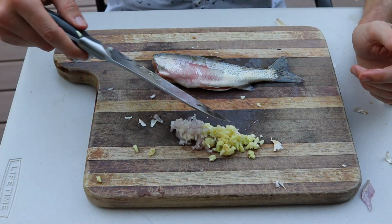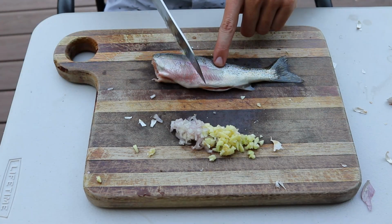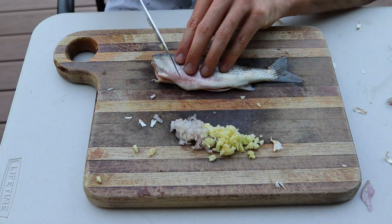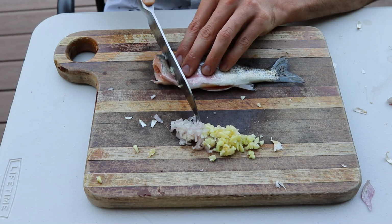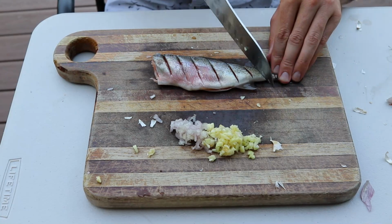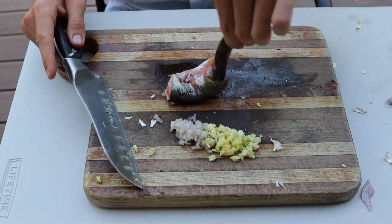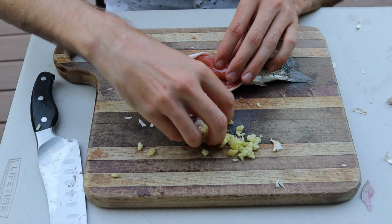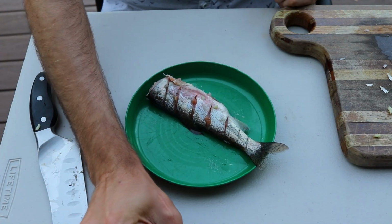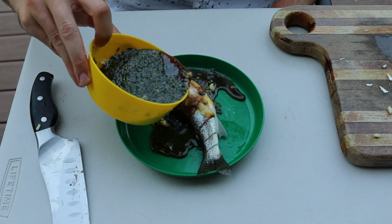So I think what I'm gonna do is I'm just gonna stuff it with all this garlic and shallots, but before I do that, I am going to just make some slices in the side of it. That way when it's marinating in that glaze I made, it'll kind of get a chance to soak some of it up. Okay. All right, so I have now I'm gonna go ahead and pour all of that glaze that I made in here.